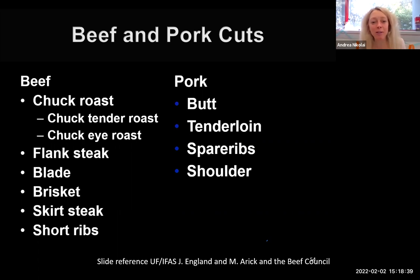And then there's pork, there's the butt, the tenderloin would be the leanest part there, spare ribs, and then the shoulder. So ground beef also, you can cook it in a slow cooker. You pour in about a fourth of a cup of water for each pound of beef. If you want to make ground turkey or something like that in the slow cooker, you just need to add a little bit of water and then you cook it on high for 2 or 3 hours, or low for 4 to 6.